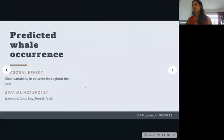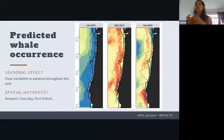Now, how does this look in terms of predictions? So using this model, I predicted whale occurrence at certain times over the Oregon coasts. So I've been focusing on the month of January, when there is a lot of fishing going on, but very few whales in the area. The month of May, when a lot of whales have already arrived from migration, and fishing is at the late season, but it's still going on. And that's when there's the highest risk of overlap between whales and fishing. And September, when there's low fishing activity, but a lot of whales in the area.